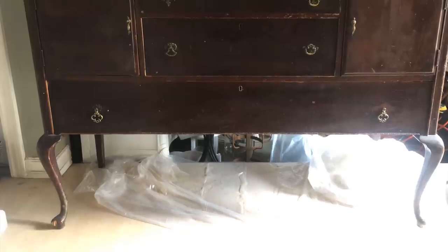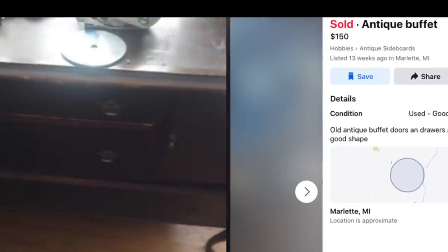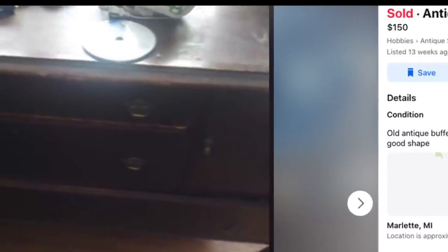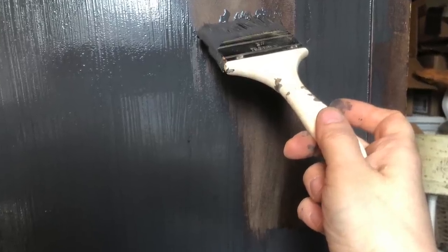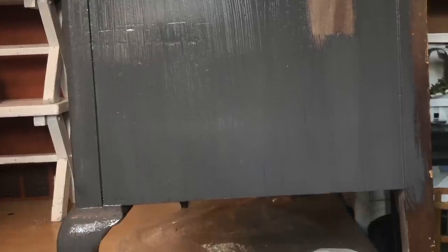But the most interesting piece was this farmhouse buffet that I got out of Marlette. Bought this off of Facebook Marketplace and I was able to get it for $100. This thing was pretty dirty, so I had to use that crud cutter to clean it up. After I cleaned it up, I went ahead and sanded the whole piece down. I color matched the Annie Sloan graphite paint and I painted that first coat in that. It's a paint and primer in one from Behr, and I got it at Home Depot.